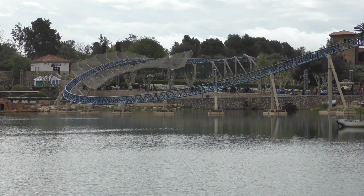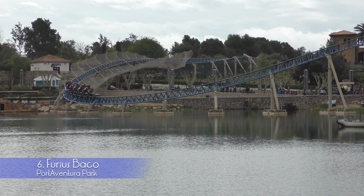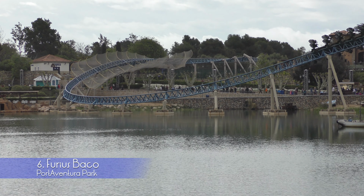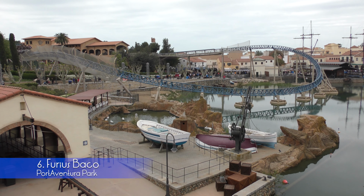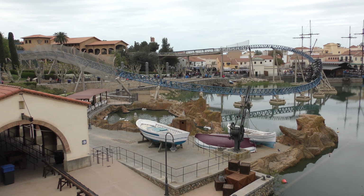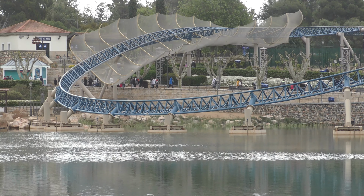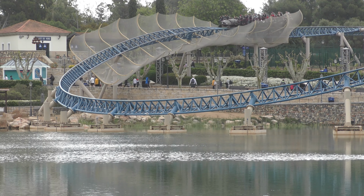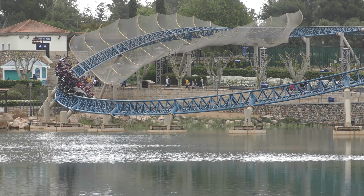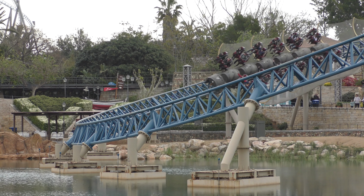Stand by for a controversial one. Sticking with PortAventura, it's Furious Baco in 6th place. Furious Baco uses a hydraulic launch to take riders from 0 to 83.9 miles per hour in 3.5 seconds, and wow, that launch feels so fast considering the design of the trains. Furious Baco is Intamin's only wing rider roller coaster, which isn't really a surprise because once you're off the launch the vibrations can become a little bit too much.